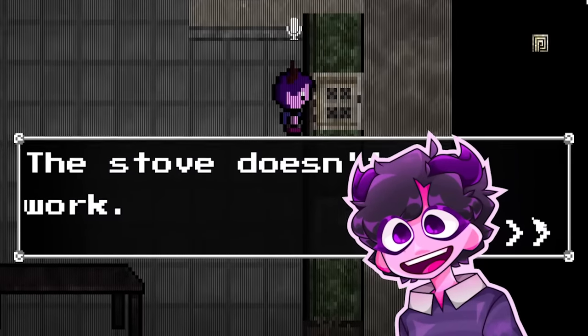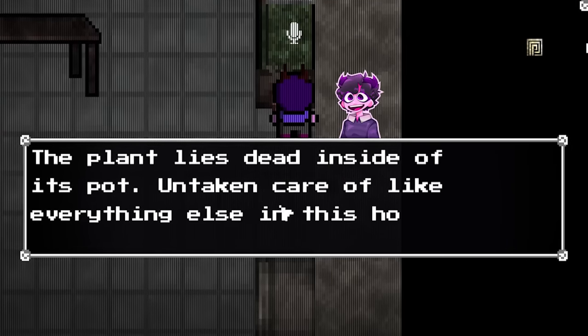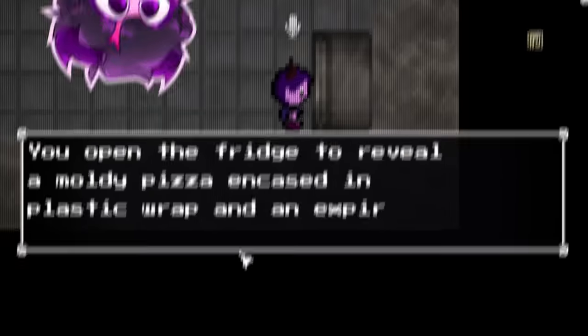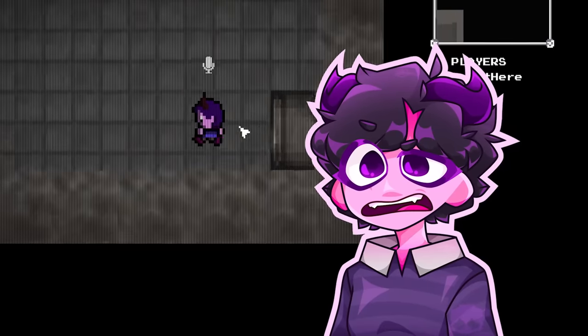Respect. The stove doesn't work. You tried to turn the faucet, but nothing happens. Okay, what is up with this house? The plant lies dead inside its pot, untaken care of like everything else in this house. I mean, it's real. You open the fridge to reveal a moldy pizza encased in its plastic wrap and expired carton of orange juice. Gross.